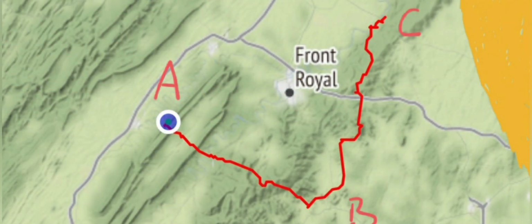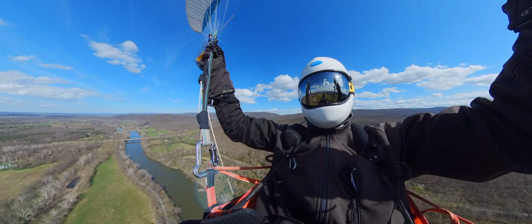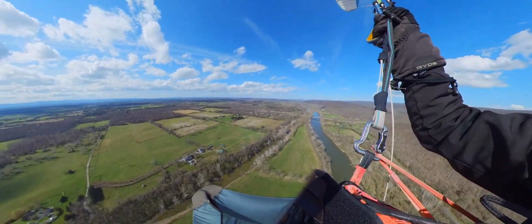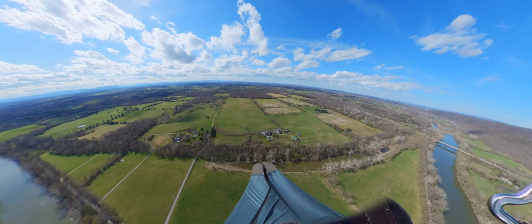Here you see my flight path again in red, and I'm now next to Front Royal going to point C, while the ideal line under the cloud street would be straight into that yellow circle, which is airspace starting at 4,500 feet. So now I'm flying west of the mountains, and it's really difficult here.